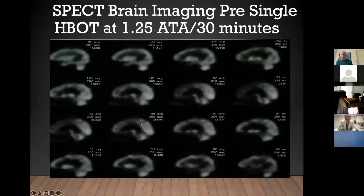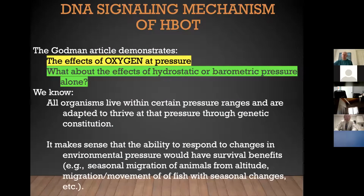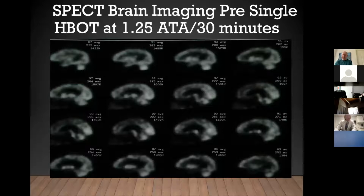And what I want to show you, I'm going to toggle back and forth between these quickly. This is after the one treatment, 3 hours later, he gets imaged. And what you're going to see is a change in this heterogeneous dark light pattern, this irregularity, to a more homogeneous pattern, which is normal. And with it, there's about an 8–10% average increase in blood flow. So here we go.